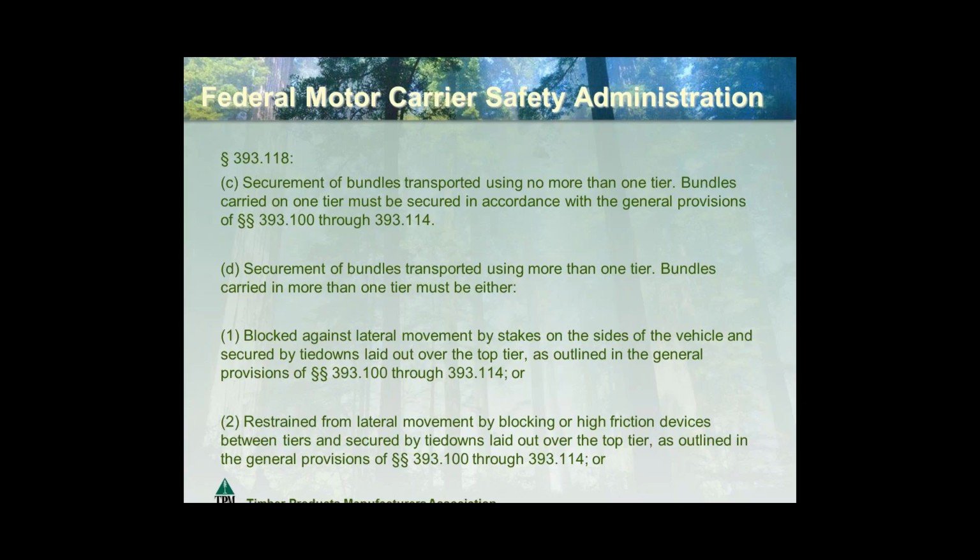Securement of bundles transported using more than one tier. So if you have one bundle stacked atop another bundle, I've seen them three or four high in some instances. We'll talk about exactly how those need to be secured. Part 1 here says bundles are restrained against lateral movement by stakes on the sides of the vehicle and secured by tie downs laid out over the top tier, as outlined in another provision. But I'll show you pictures.